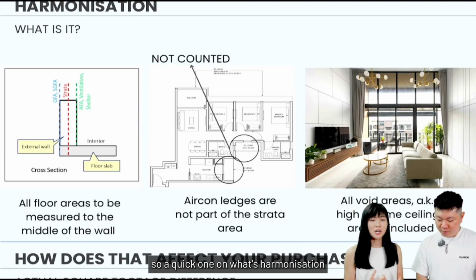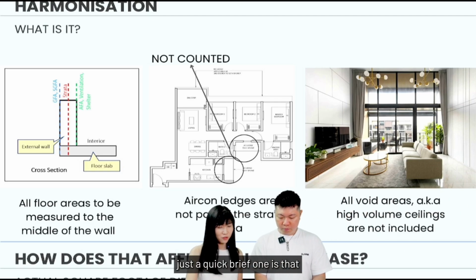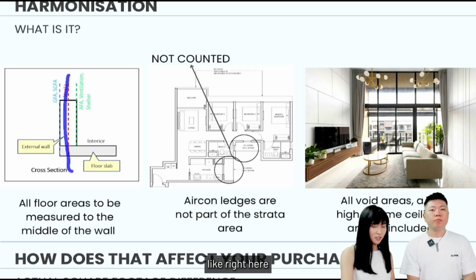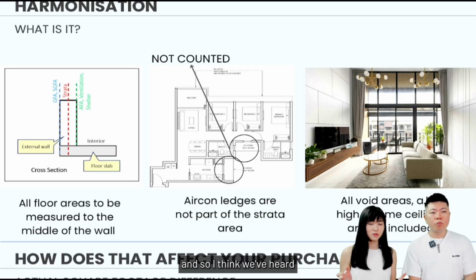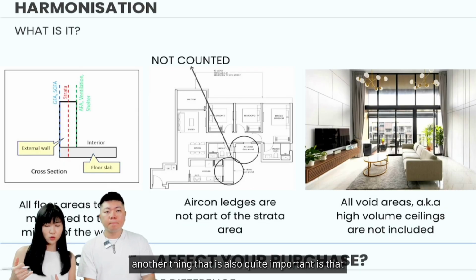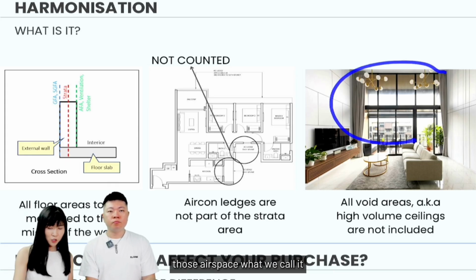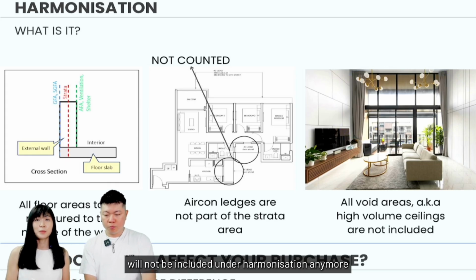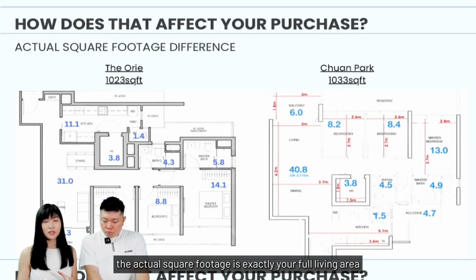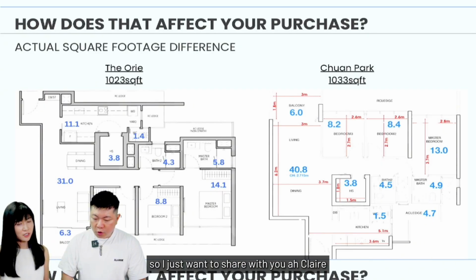So a quick one on what's harmonization. I think most of you already know, but what we want to highlight, just briefly, is that right now all the floor areas are measured to the middle of the wall, like right here. What's not counted is aircon ledges. We've heard a lot of people saying that all these aircon ledges are not included. Another thing that is also quite important is that some of them have built loft units and high volume ceilings. Those airspaces will not be included under harmonization anymore. What they're also saying is that whatever you buy into, the actual square footage is exactly your full living area. Okay. So I just want to share with you, Claire.